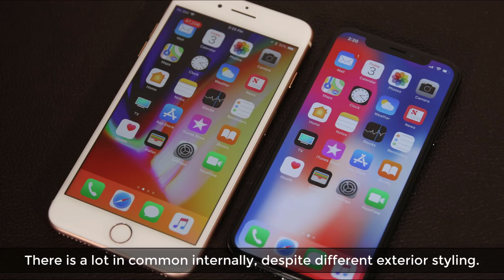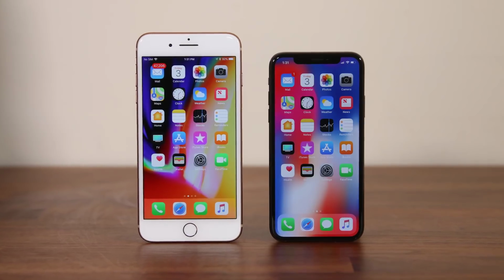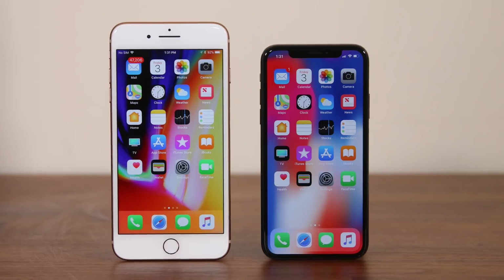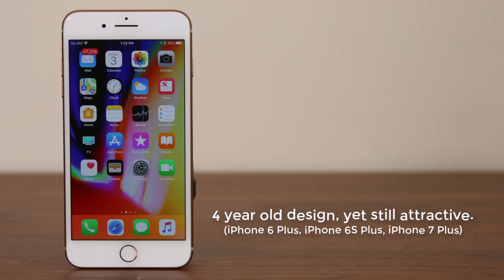Let's dive in and start with the build and design. One of the biggest differences between these two smartphones is in fact their design. They look very different even though they're both built out of glass, front and back with a metal band around the edges of the device. So the build aside, we have the iPhone 8 Plus that is almost indistinguishable from the iPhone 6 Plus that came out nearly 4 years ago, so it is an old design regardless of whether you like it or not.